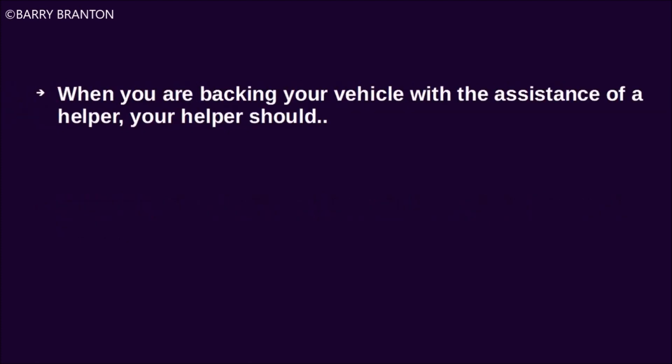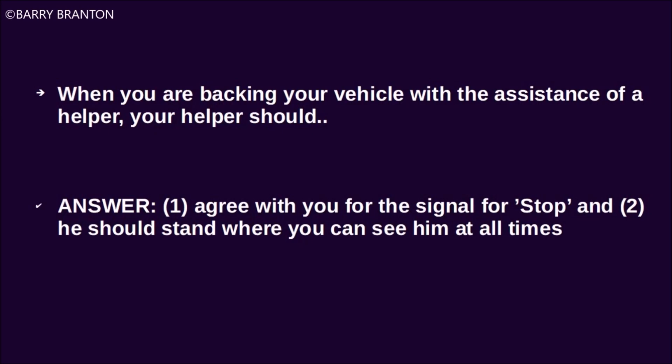When you are backing your vehicle with the assistance of a helper, your helper should agree with you on the signal for stop, and he should stand where you can see him at all times. Wheels or rims that have been repaired by welding are unsafe.